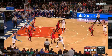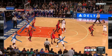Here, Jose Calderon's up top. Iman Shumpert's bringing the ball up the floor. Go ahead and run it. And the strong side of the floor is being established on the left side of the floor. Iman Shumpert reverses the ball. Freeze it right there. We got the triangle being formed on what was the strong side of the floor. There's the triangle on the strong side of the floor.